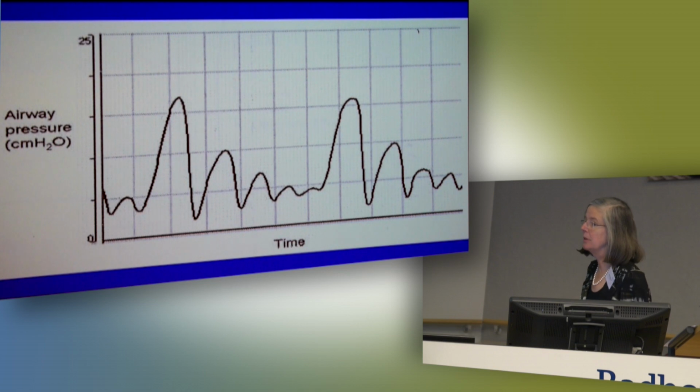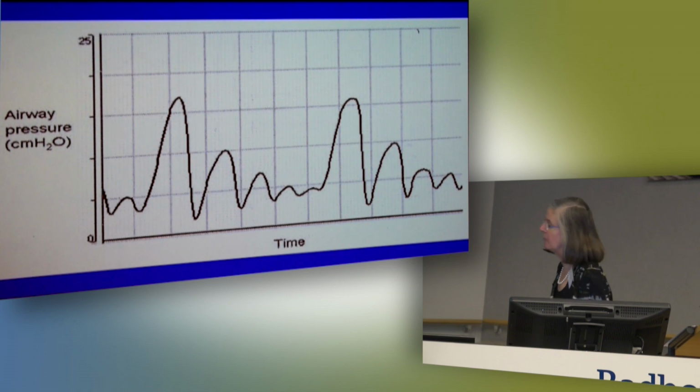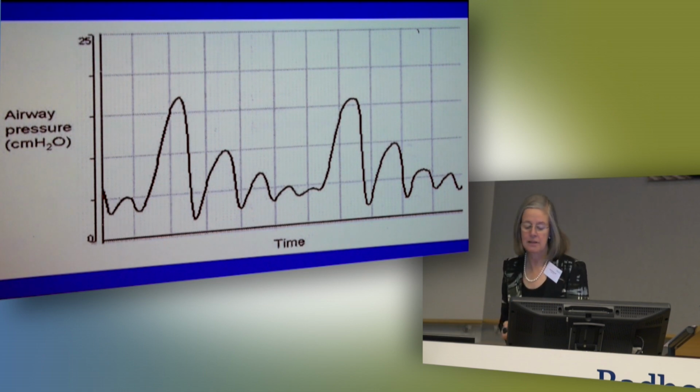And this is complete resistive unloading. What you can see is oscillations in the airway pressure waveform. Now, we don't know if that's detrimental, but I really don't feel, as a neonatologist, comfortable with ventilating a baby with that airway waveform. So when we've done our clinical studies, we have not used resistive unloading, but only elastic unloading. This is one of the studies we've undertaken.